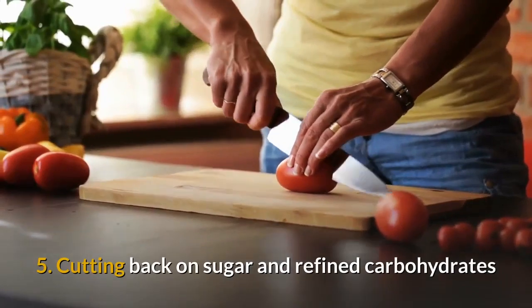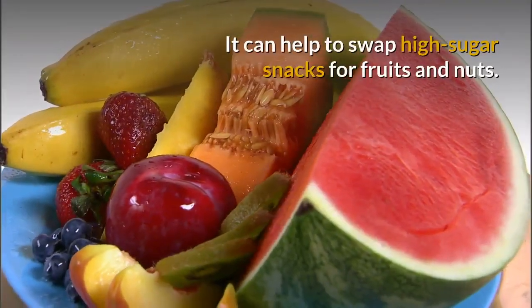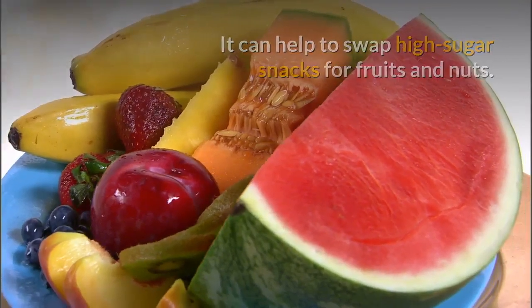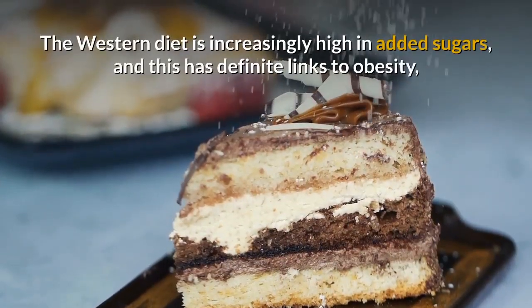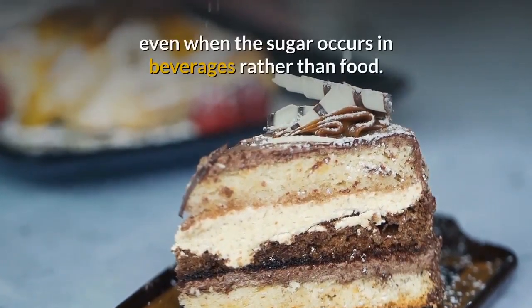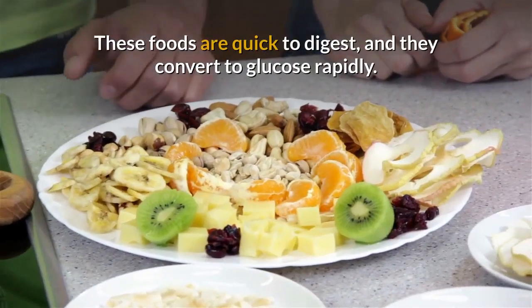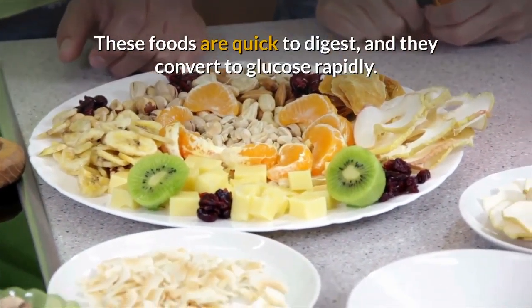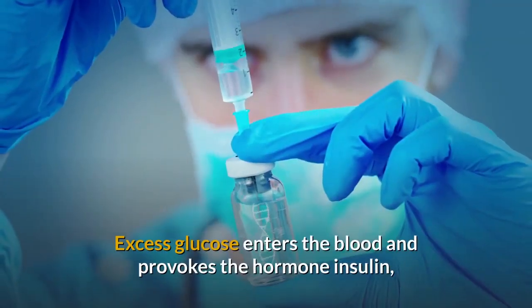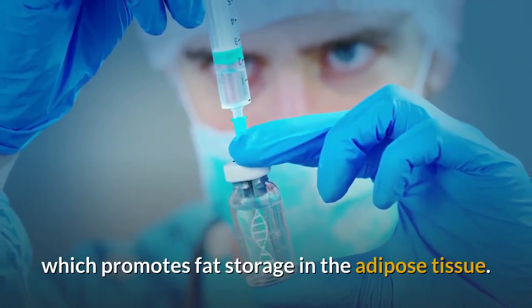5. Cutting back on sugar and refined carbohydrates. It can help to swap high-sugar snacks for fruits and nuts. The Western diet is increasingly high in added sugars, and this has definite links to obesity, even when the sugar occurs in beverages rather than food. These foods are quick to digest, and they convert to glucose rapidly. Excess glucose enters the blood and provokes the hormone insulin, which promotes fat storage in the adipose tissue. This contributes to weight gain.